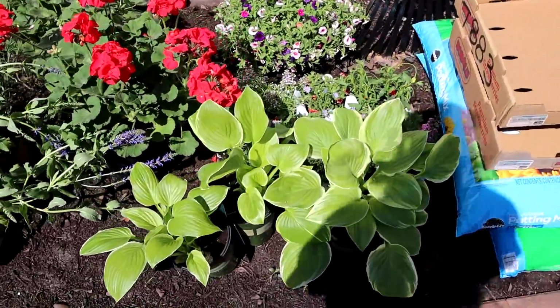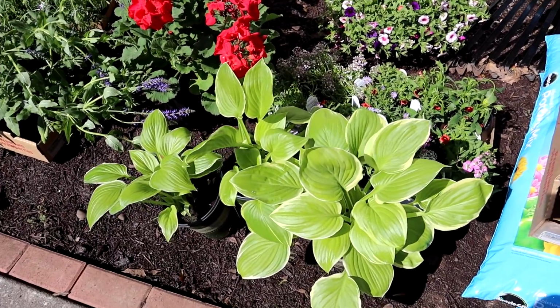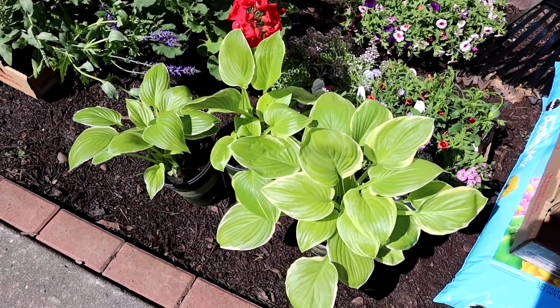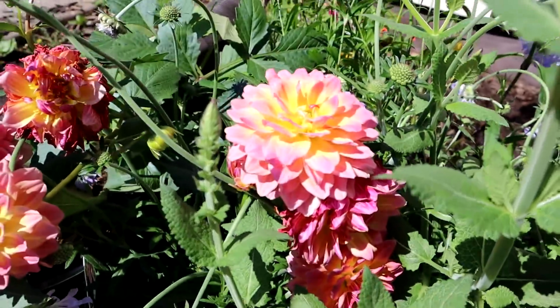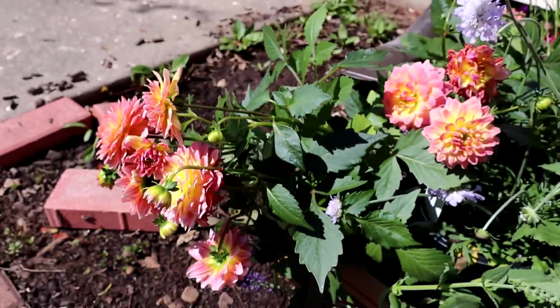I last second grabbed these hostas from, well, like I said, I was going to the big box store to get soil, which I did, but I also got these hostas and I also got these Delilahs. I did not see anything like this at Strawberry Hill Farm, so I grabbed them while I was at the big box store.